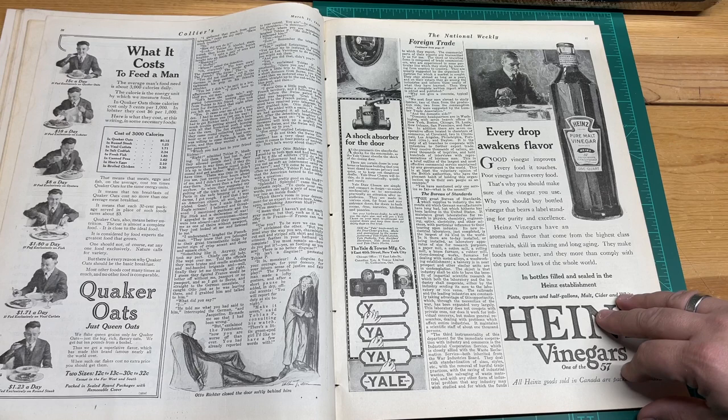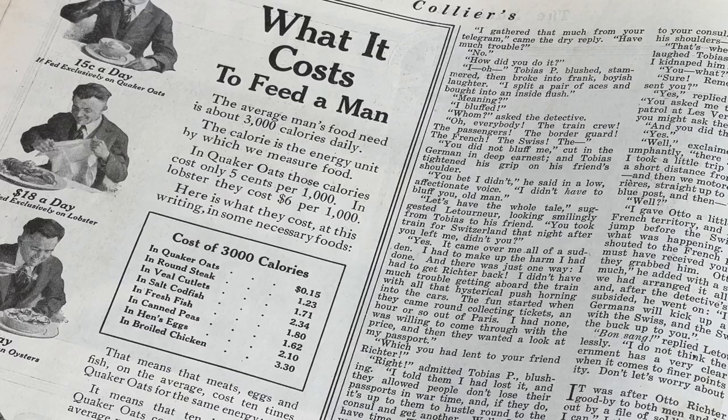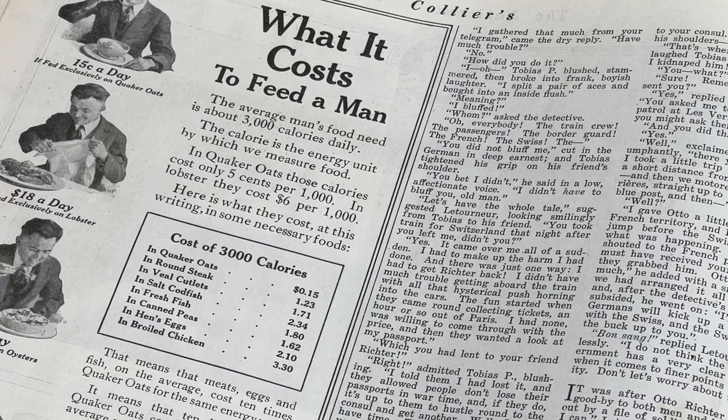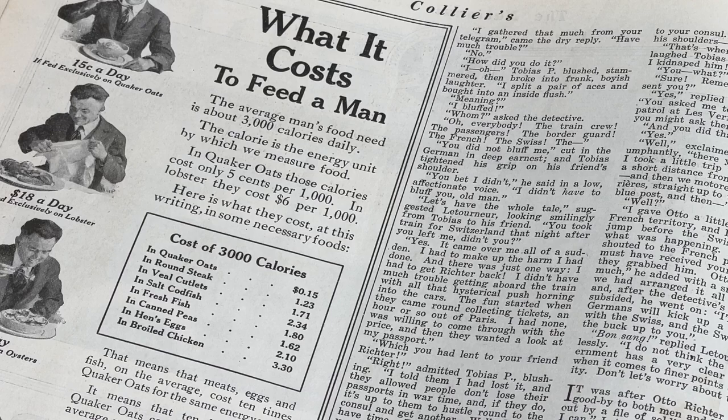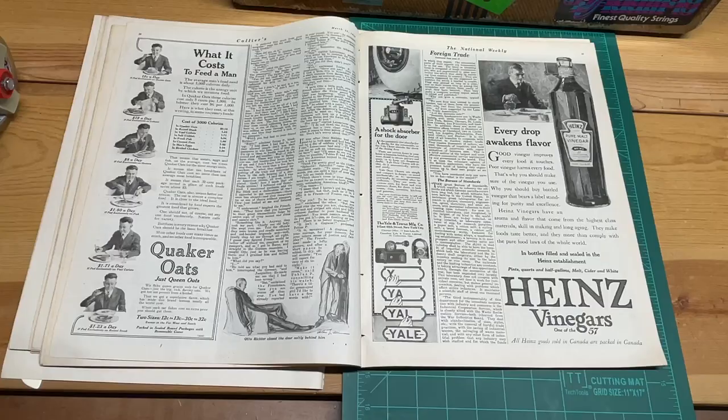What it costs to feed a man. Cost of 3,000 calories. In Quaker oats, 15 cents. $1.23 in round steak, $1.71 in veal cutlets, $2.34 in salt codfish. Fresh fish is $1.80. Canned peas, $1.62. Hen's eggs, $2.10. And broiled chicken, $3.30. In Quaker oats, these calories cost only 5 cents per 1,000. In lobster, they cost $6 per 1,000. Here's what they cost as of this writing in some necessary foods. I just love this stuff.